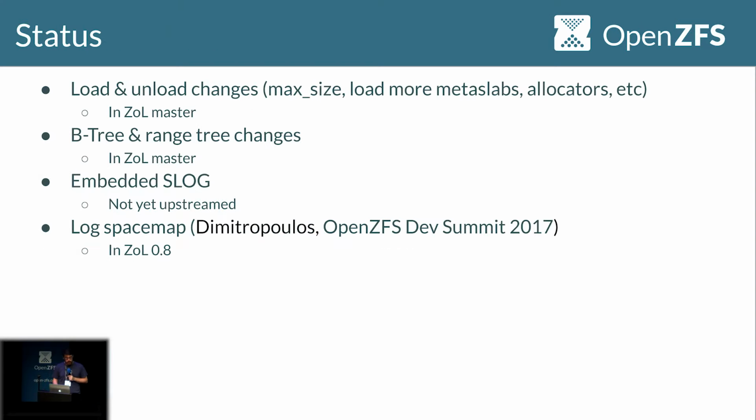So the current status of these projects: the load and unload changes, the max size change, the keeping more Metaslabs loaded, and some other changes involving parallel allocation and stuff like that are all in ZoL master. The B-tree and range tree changes also landed in ZoL master, or OpenZFS master, I guess, not that long ago. Embedded slog is not yet upstreamed, though if you want to look at the code, it is in the Delphix ZFS repository.